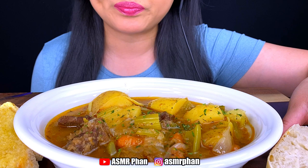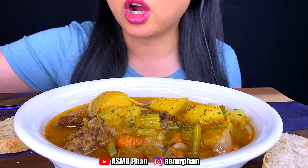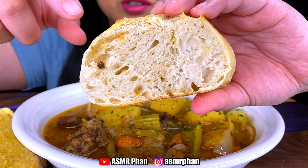I have some potatoes, carrots, onions, and celery, and of course beef. On the side, this is just some French bread. And I also have some garlic stuffed bread, and this one has some Kerrygold butter on it. Like, there's pieces of roasted garlic in this one.